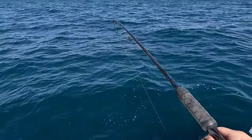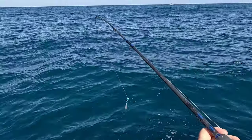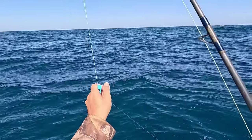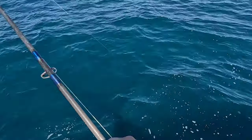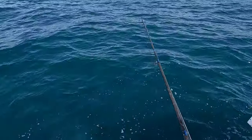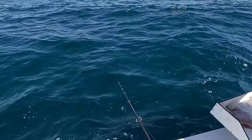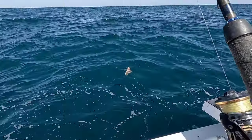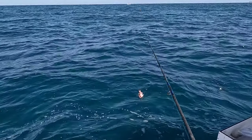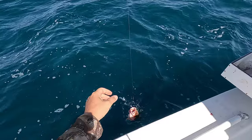I think there's a fish on this. Yeah, there's something on here. There's a fish? Yeah. There's something. Or a rock. There's something on there, though, for sure. Fish. Grouper. Oh yeah, mine was a grouper too. That was the red grouper. Big grouper running gun.